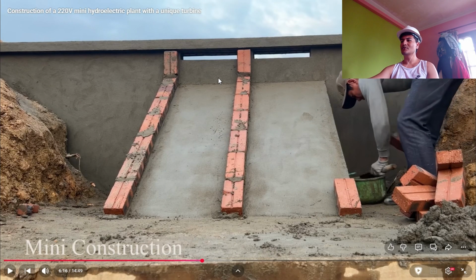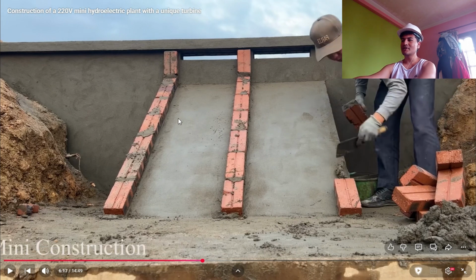Is this supposed to be where the water is going to flow? Is this the head? Head basically means the distance between this part, the lower part and the upper part, and the bigger the head, the more pressure is applied by the water.